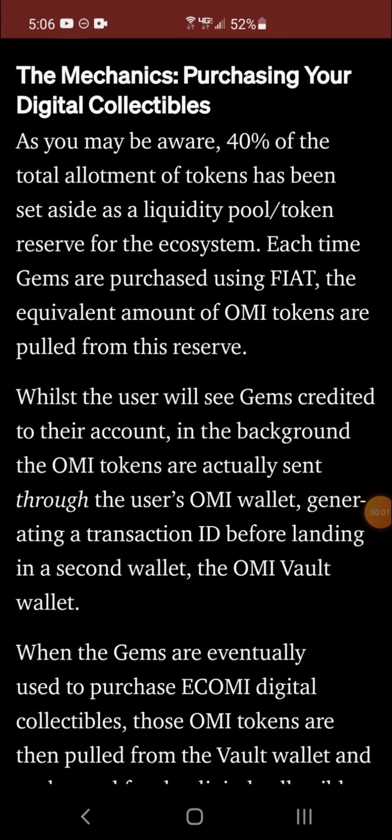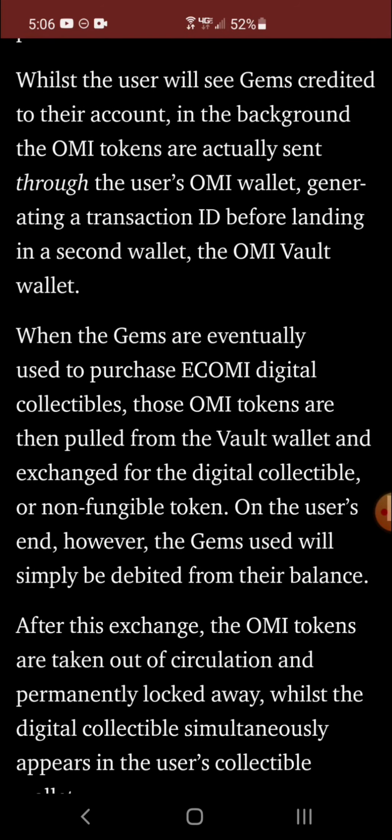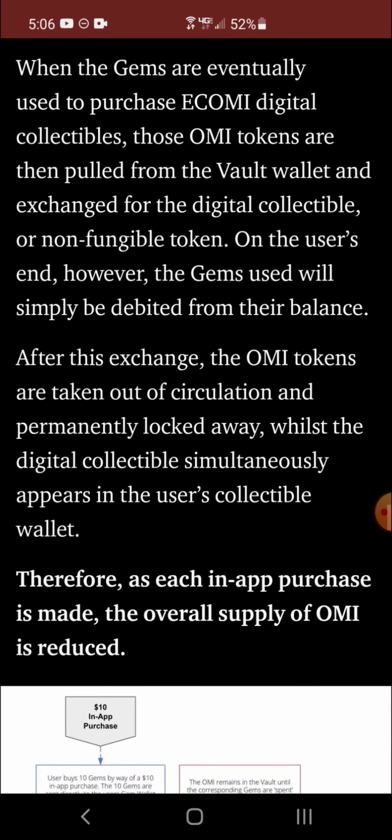The mechanics of purchasing your digital collectible. As you may be aware, 40% of the total allotment of tokens has been set aside as a liquidity pool/token reserve for the ecosystem. Each time gems are purchased using fiat, the equivalent amount of Omi tokens are pulled from this reserve. Whilst the user will see gems credited to their account, in the background, the Omi tokens are actually sent through the user's Omi wallet, generating a transaction ID before landing in a second wallet, the Omi Vault wallet. When the gems are eventually used to purchase Ecomi digital collectibles, those Omi tokens are then pulled from the Vault wallet and exchanged for the digital collectible, or non-fungible token.